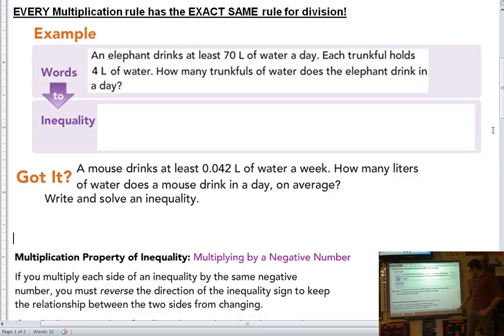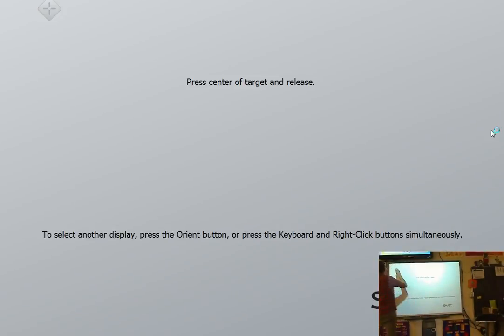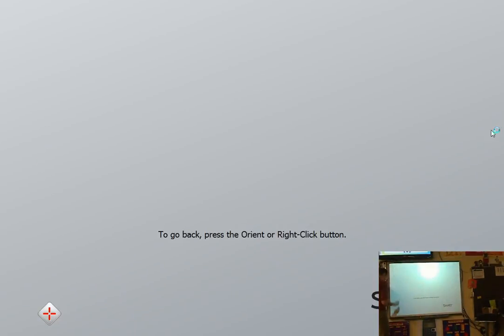An elephant drinks at least 70 liters of water. So let's underline that at least. That tells us what we're doing. You might want to get back out your notes if you can't remember what at least is going to tell me to do. So go ahead and verbally write the inequality for drinks at least 70.